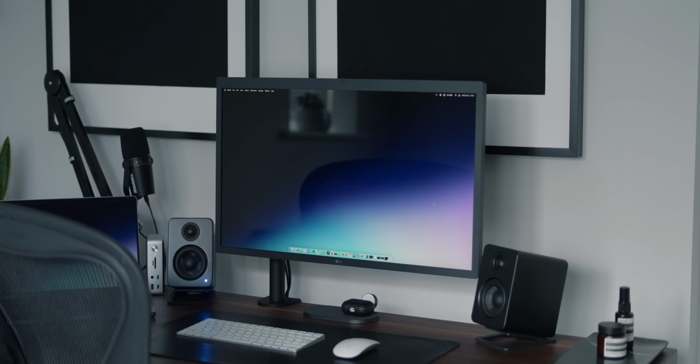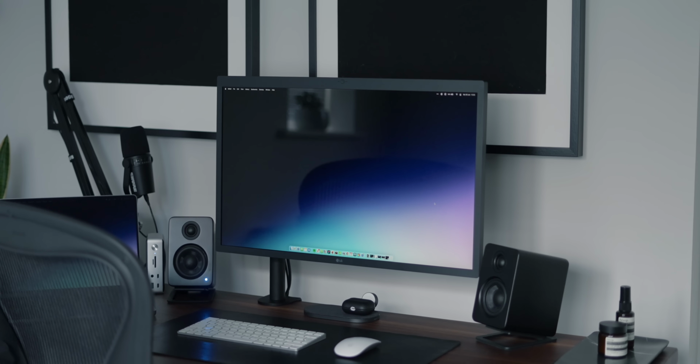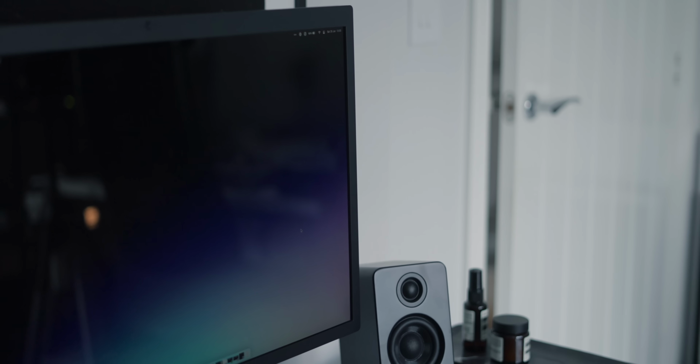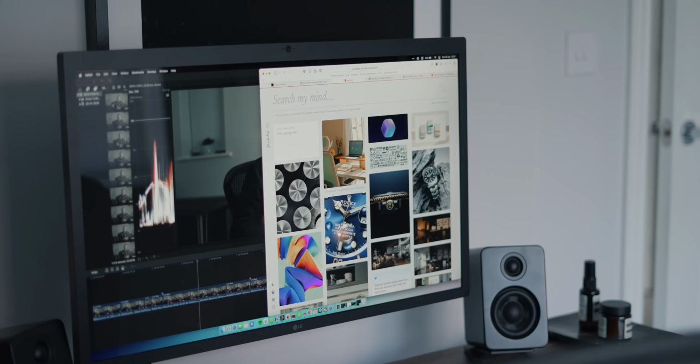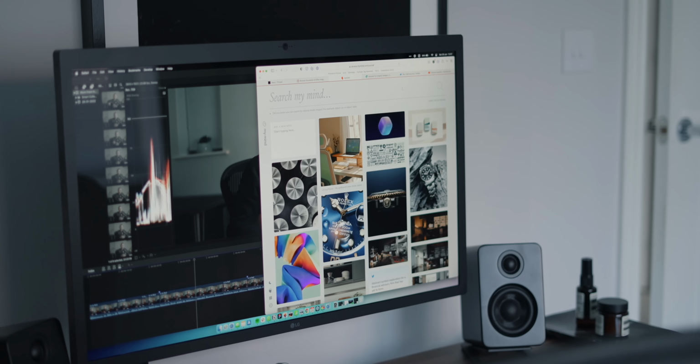This is definitely where functionality trumps aesthetics, as I don't think this is a great looking monitor. It's actually pretty boring looking, has quite big bezels and is quite thick. But there is literally no other 5K monitor out there that's 27 inches in size. It's apparently the same panel that is found in the 5K iMac.